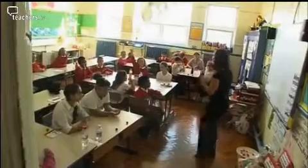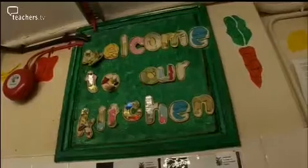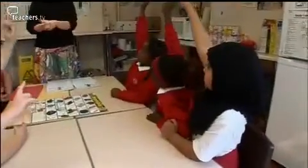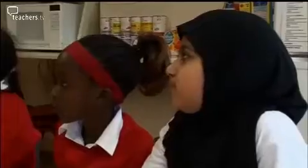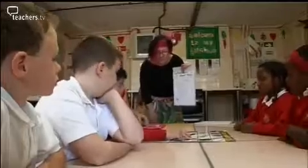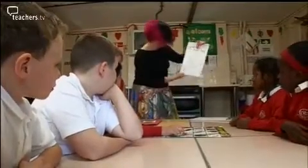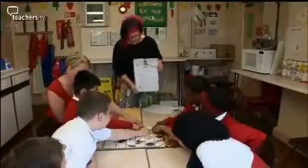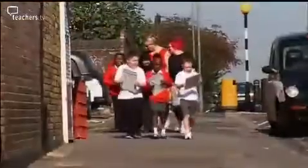Pupils at Child's Hill don't just write about food, they make it too. For many children here, English isn't their first language. There are 22 different languages spoken at the school. And in the kids' kitchen, food is a way to learn new words. Some sweet corn and some peas. Excellent. Today, these children are making vegetable soup.